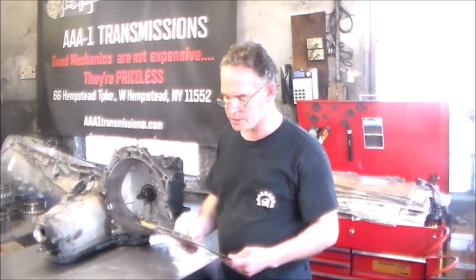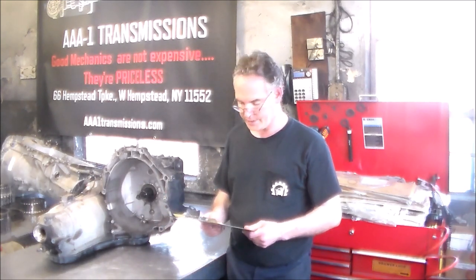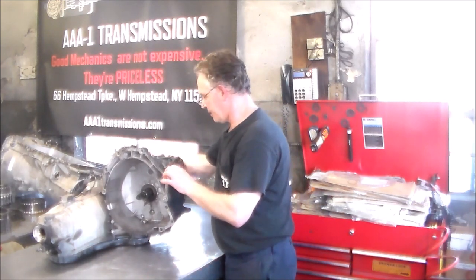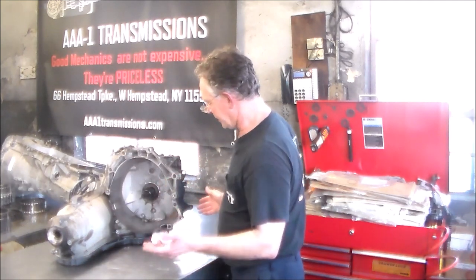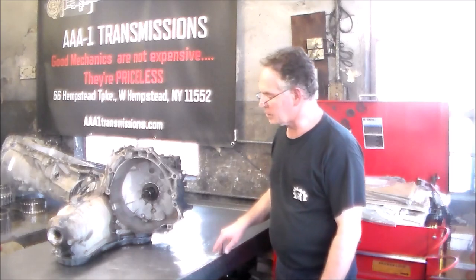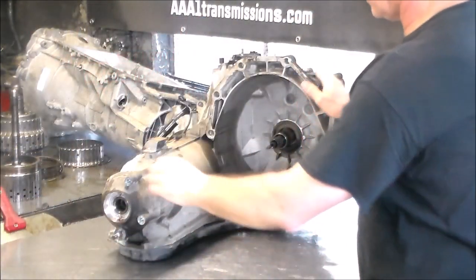All right, so again, 06 Freestar, 4F50N, no shift out of first. Let me get a little closer up, we'll take a look around the transmission, and then we'll start tearing this thing down. I'll be right back. All right, so let's take a look real quick.